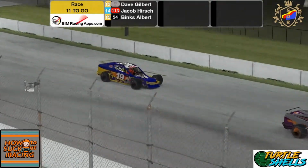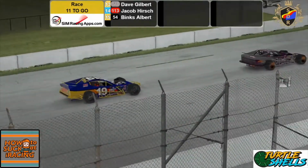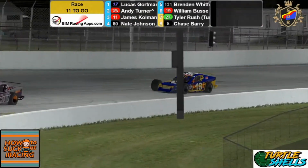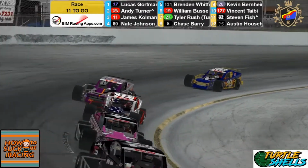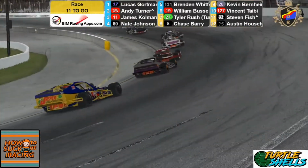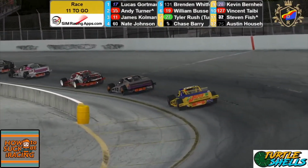As we see Bill pace around, he is on 60 lap old tires, along with Nate Johnson. He is an easy, possibly a couple of positions he can pick up here with some of these older tires in front of him.